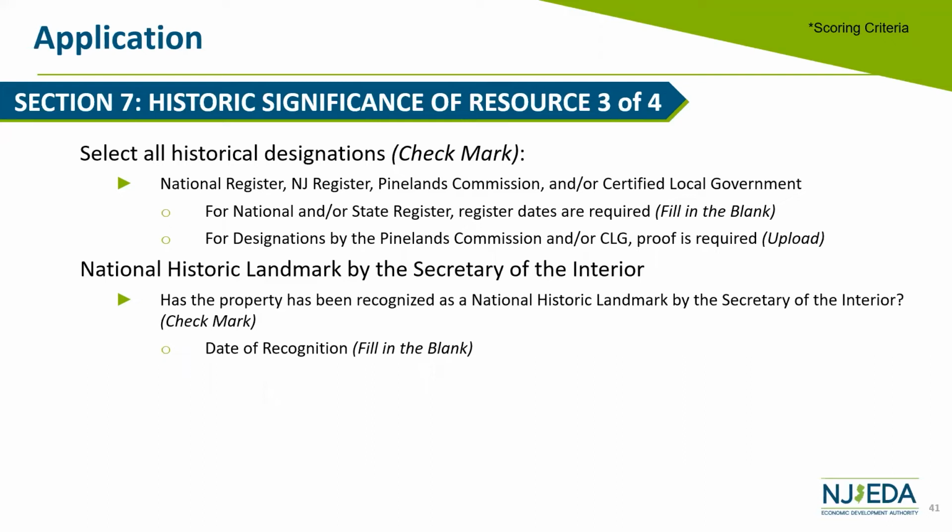Scoring on this section is not based on points for each one of these that you're in. The scoring is going to be based on the highest designation that you have. So with National Register being the highest, then New Jersey, then Pinelands, then Certified Local Government, in that order.